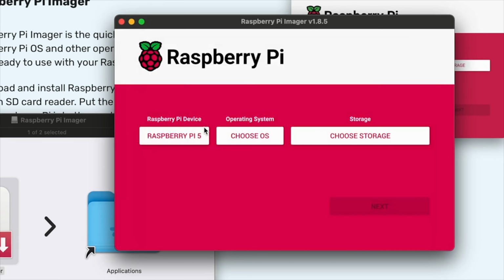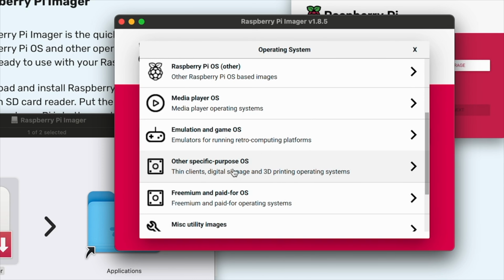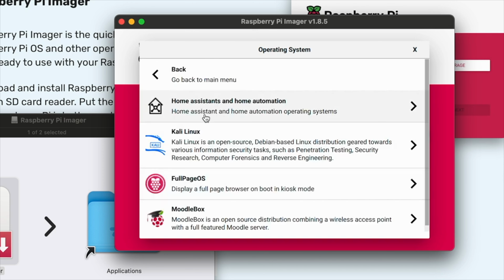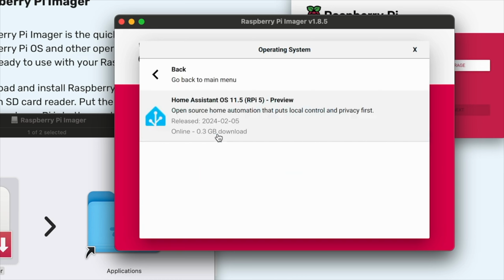Home Assistant OS installation is like a walk in the park on Raspberry Pi devices, as again it is available in the official Raspberry Pi Imager tool under other specific purpose OS category.